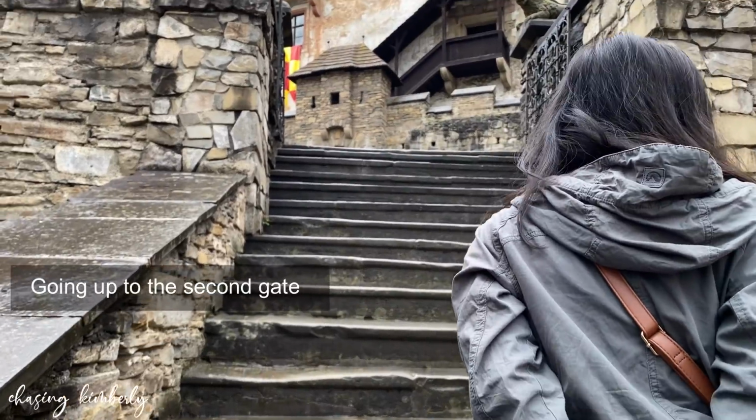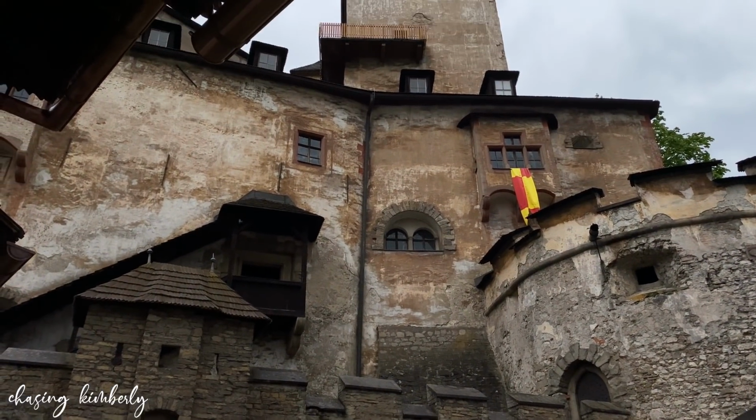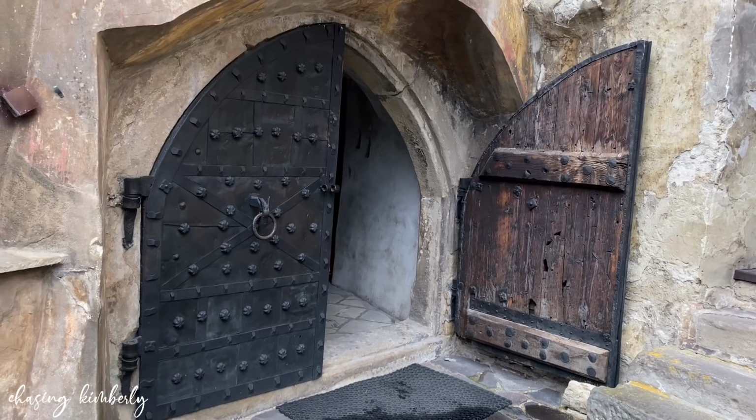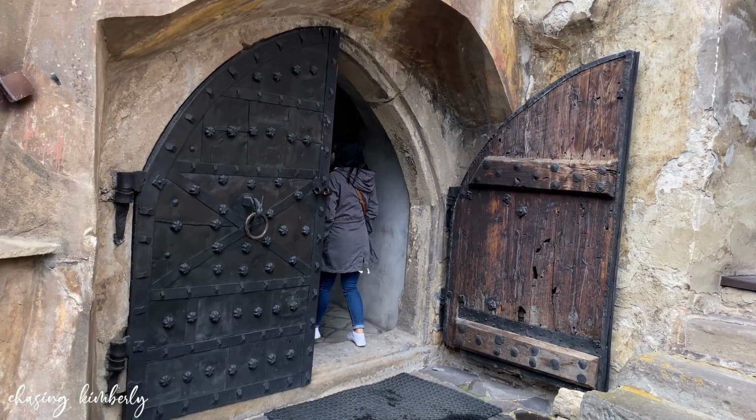To the castle, you will see how majestic it is. What I really like about Orava Castle is how much they preserve this castle in a way that it really looks like the original, and it gives you a little bit of a glimpse of what it feels like living in this castle during the old times. You can even see the cannons, the artilleries, some other original weapons that they used before whenever they had a war. It's funny how things evolve now.